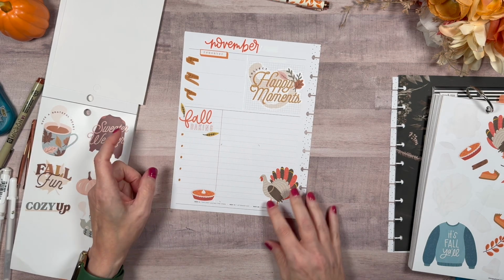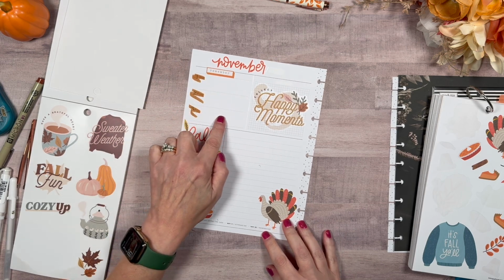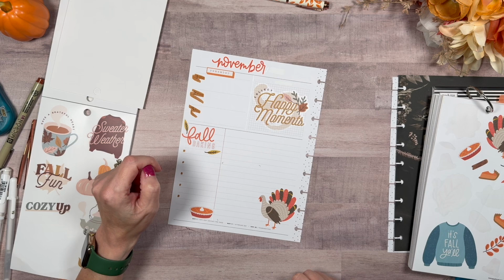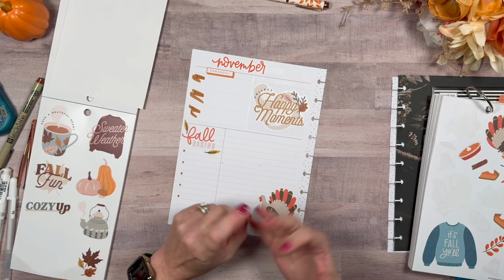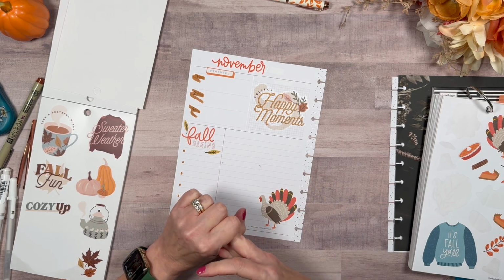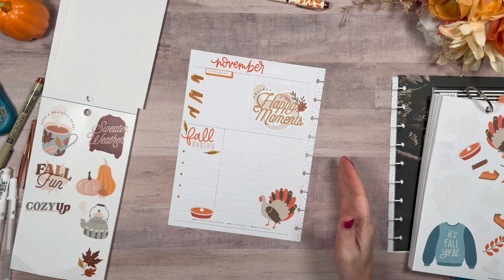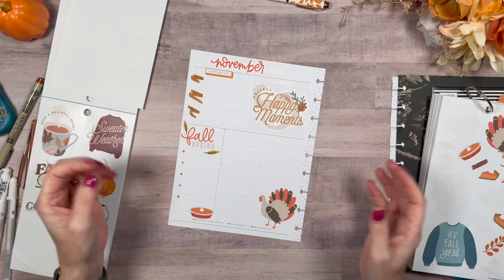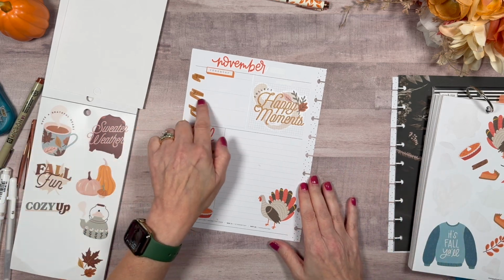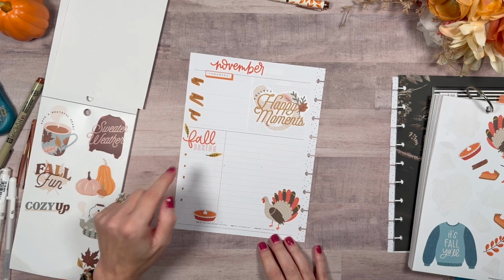The other thing I can do here is gratitude. I could do, let's see, we got favorite memories, we've got gratitude, the things I need to prep for December, like maybe a holiday planner or wish lists. So, remember to do wish list or something of that effect. So I can do a number of things in this area.